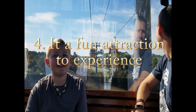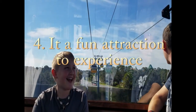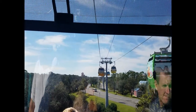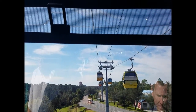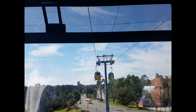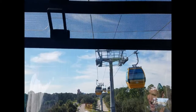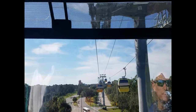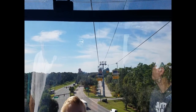The fourth thing that we love about the Walt Disney World Skyliner is that it's a fun attraction in itself. Even if you are not staying in one of the resorts or not trying to get anywhere purposefully, it is really fun just to get on this Skyliner and float along over the top of everything. And some of those drops do give you that feeling sometimes, and I do agree. It goes pretty fast, faster than you'd think, and it's super duper fun.